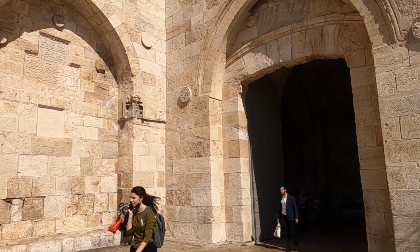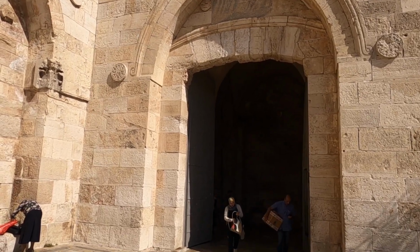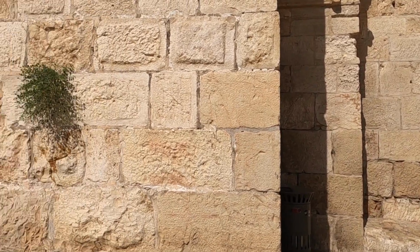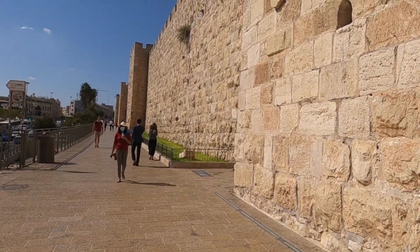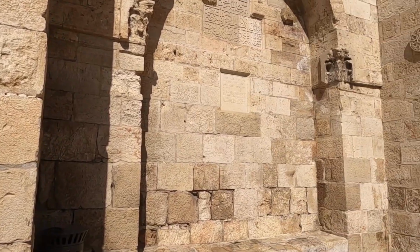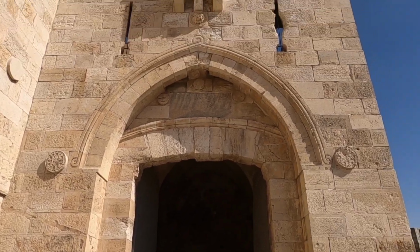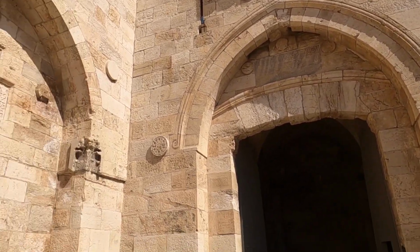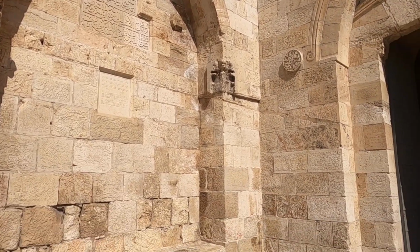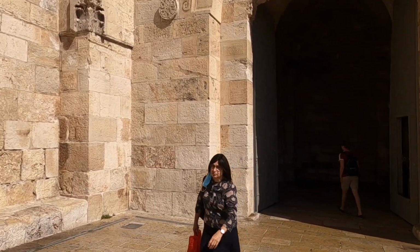So when you come here, you'll see this big, beautiful gate. This is Jaffa Gate. The walls took Suleiman about 4 years to build. He started building them in 1536, finished somewhere around 1540. And how do we know this? Because we see an inscription here, and we see another inscription here, and this more or less tells us the date of the walls.